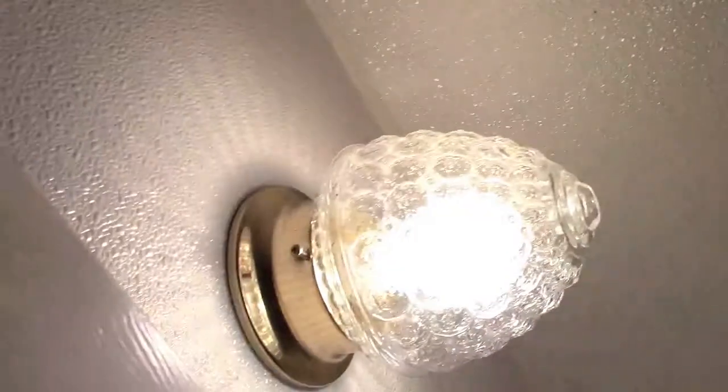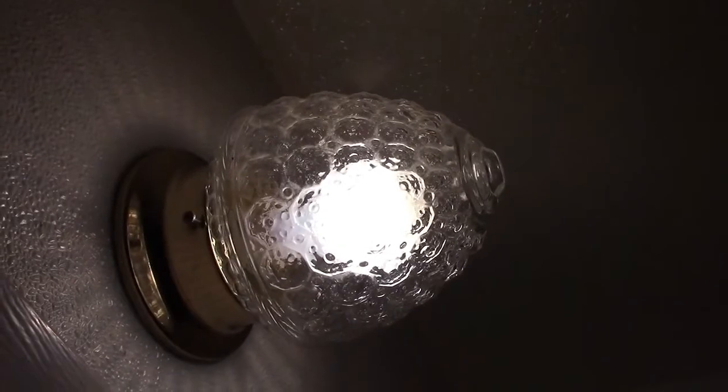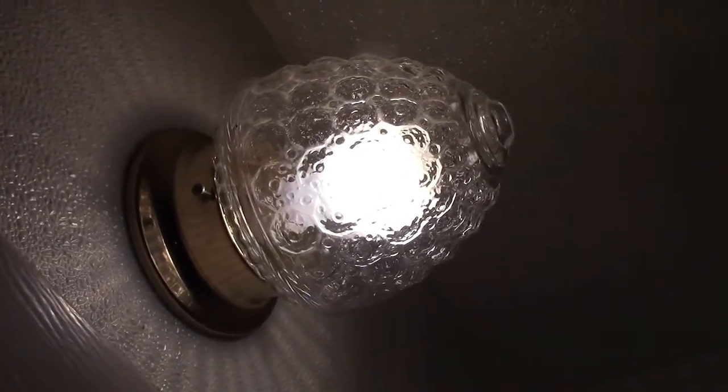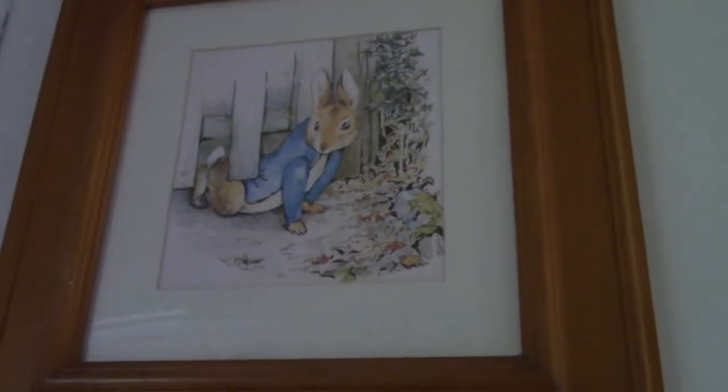And here is the fixture. I actually have the same type in my stairwell to the basement, as does XJO81X. So continuing on, thermostats are still here. Peter Rabbit is still watching over you. And we will go in here.